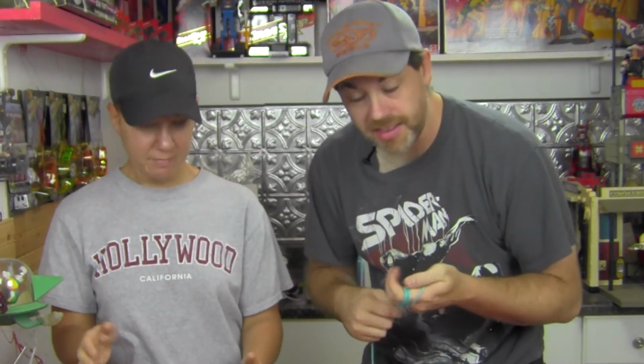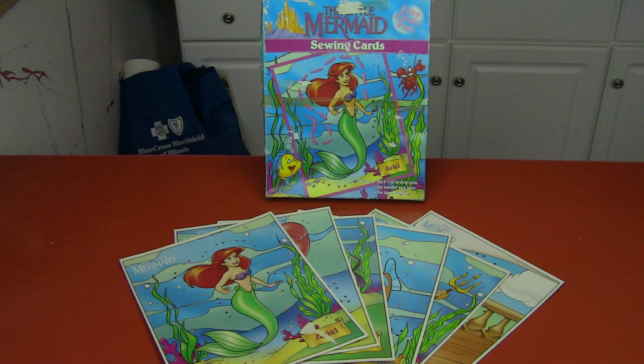Only bought these because we were at the estate sale, and I think it was a quarter. Plus, it had Little Mermaid on it, and it was something Little Mermaid I didn't have. I don't know if I'll display the box or if I'll display all of these. The box is beat up. The cards are in pretty decent shape, except for Ariel's got that tear right there. But I'll probably display the cards somewhere.